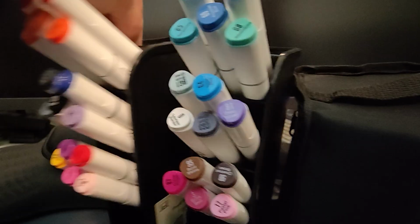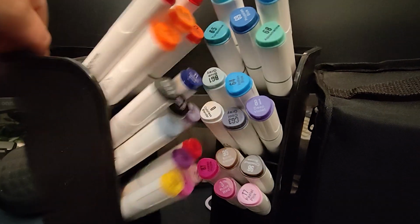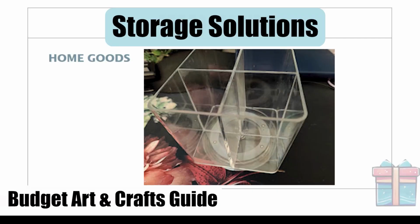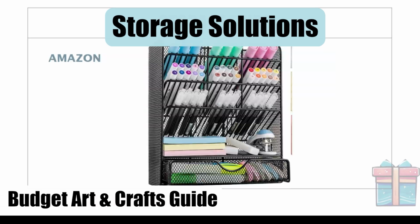Dollar Tree had these office supply slots that you can squeeze into small spaces for $1.25. Over at HomeGoods, I found this rotating organizer that has 4 slots for office supplies that I needed for my living room coloring station, which was $5. I also found this multi-purpose organizer, which was $16 at Amazon. But don't forget, you can also repurpose tins or wood you have around your home.